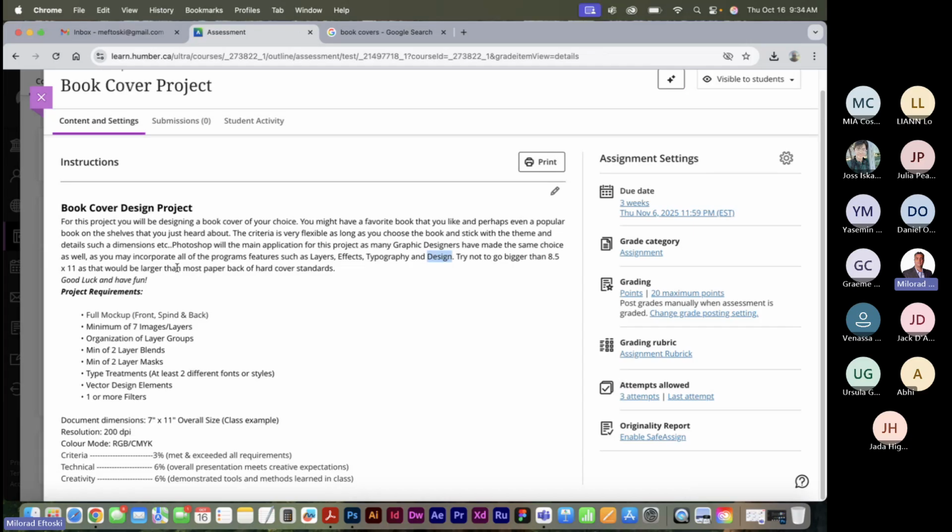Try not to go bigger than 8.5 by 11 because that would be a larger format than most paperback or hardcover standards. So today I'm going to show you how to work within the 8.5 by 11 standard, which means if you print this book cover on regular US letter paper size, you can still create a mock-up effectively, cut it to size, and wrap it around a real book. That's why 8.5 by 11 would be ideal, because a lot of these books fit in your pocket or your backpack or your small bag. They're paperback books, right? Or hardcover, either one will work.